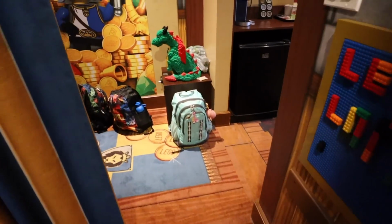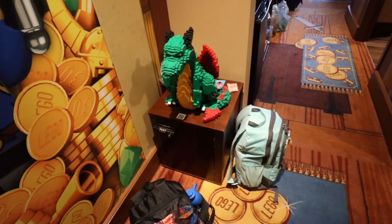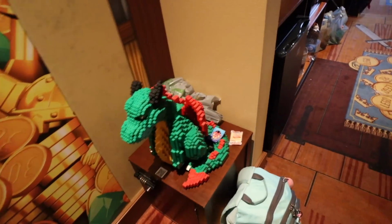I built that one that says Lego. And then the treasure hunt, which I showed you guys. We go around the hotel and find clues, and then you get a code to unlock this treasure chest. And there was a prize in there for the kids.